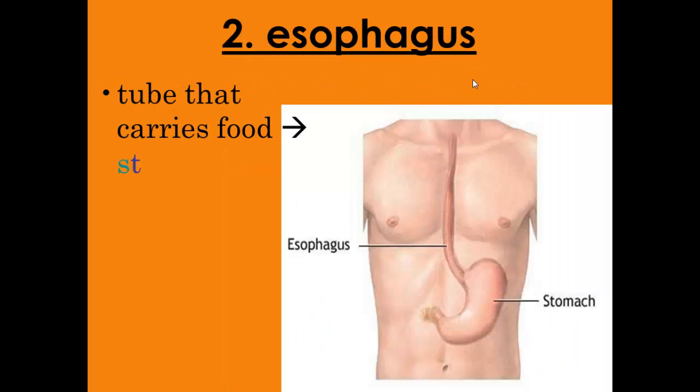The esophagus is a tube that carries food to the stomach. Food does not move to the stomach because of gravity. The esophagus pushes food to the stomach by squeezing its rings of muscles in a pattern. As the lump of food passes each ring of muscle, the muscles behind the food contract. This pushes the food through the esophagus to the stomach in about 2 or 3 seconds.